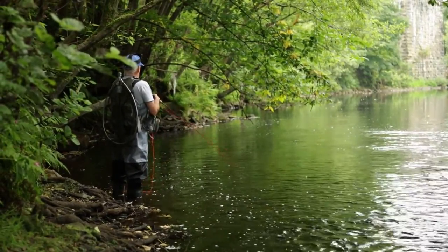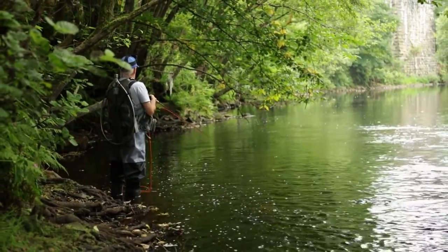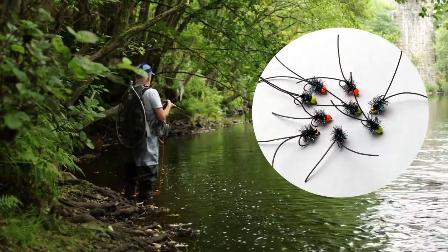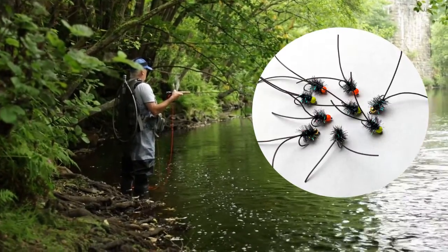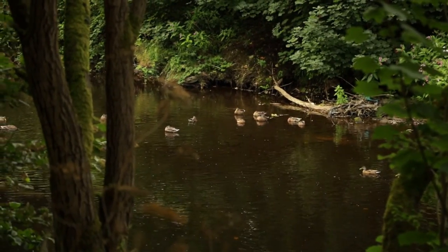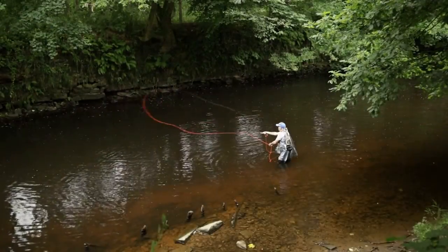Been out to my local river again. Catch rate is going down, I'll speak about that later, but I went down today to try a new fly. Bit like a beaded spider but with a flexi-floss tail. Now I can go down there and fish streamers, I can fish nymphs, I can do Euro nymphing, but I don't want to.